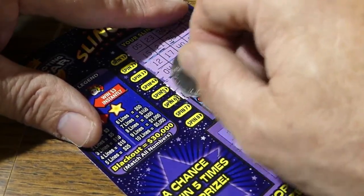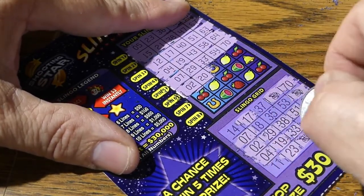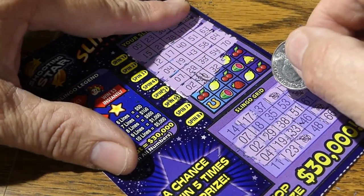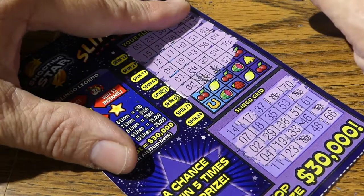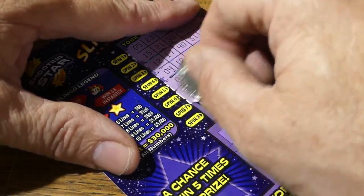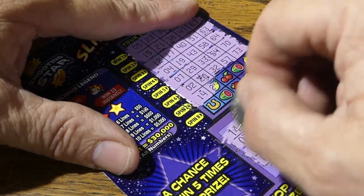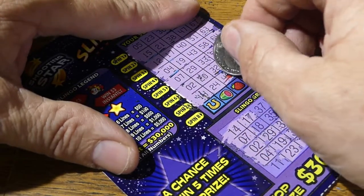A 2 and a number 20. We have a 2 here. No 20. 32. No 32. 57. No 57. 73. No 73. 14. Yes, we do have a 14. 24, nothing.